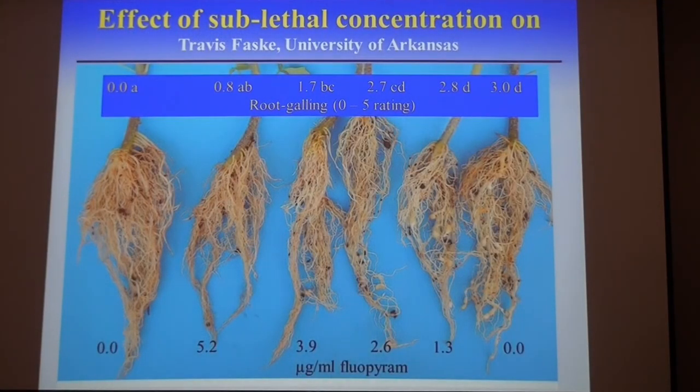Okay? Does it work? I trust Travis Bosky. He's from Arkansas. I trust him, okay? And what you can see on your far right is tomato roots, a similar species of Meloidogyne that you have in your peanut fields, where you did not use the fluopyram. And if you look at the 5.2, the 3.9, the 2.6, you can start to see the rate response, but you can absolutely see that the use of fluopyram reduces the damage associated with root-knot nematodes. No doubt about it. Okay?